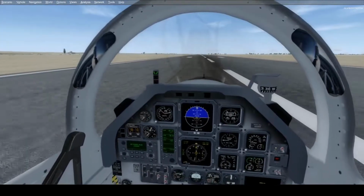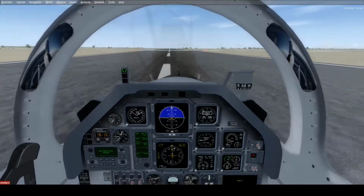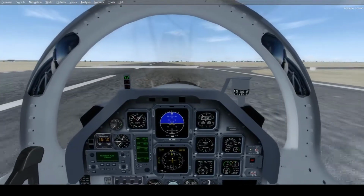There we go, that one was pretty smooth. I like the other ones. And 80 knots, test the brakes. Let's see if we can exit here. Well, that was interesting. First landing gear malfunction.